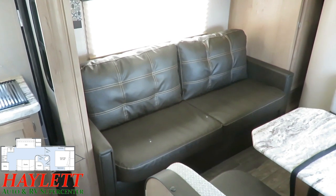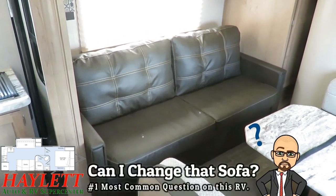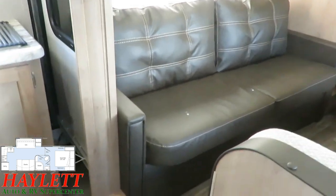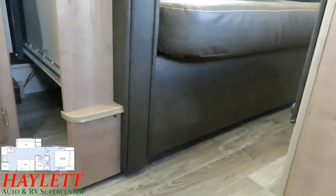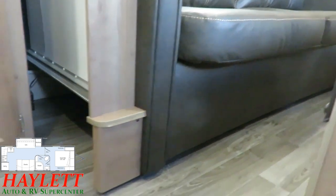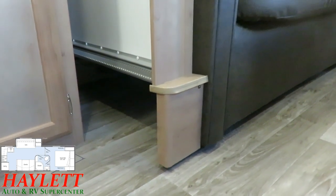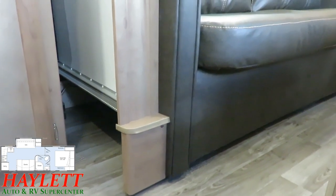I also know that one of the most common questions I'm going to receive is, can I change the sofa out for something else? So I'd rather just proactively answer that. And the answer is no. And here's the reason why. If you look at the front of it, you're like, yeah, the sofa goes all the way to the floor. I don't understand why you can't just swap it out. Notice how the slide does not go all the way to the floor. You're essentially sitting just above the slide floor itself.